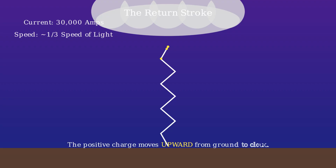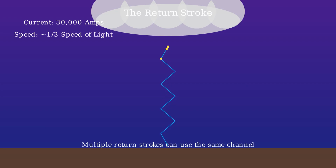Contrary to what most people assume, the bright flash we see is actually moving upward from the ground to the cloud. A single lightning strike often consists of multiple return strokes traveling through the same channel. These multiple return strokes can happen in quick succession, creating a flickering effect that we see in some lightning strikes.